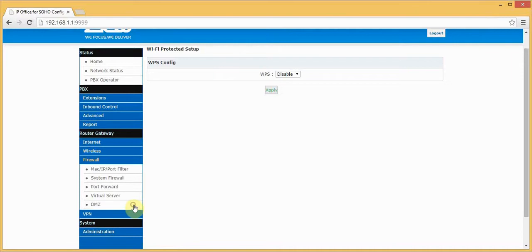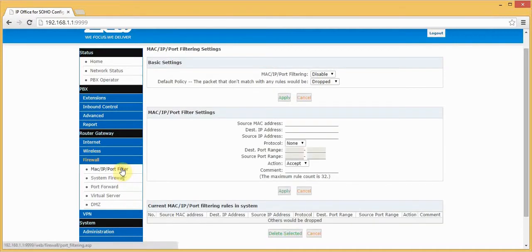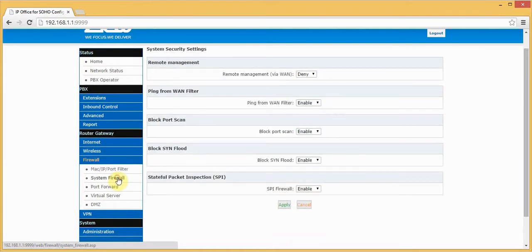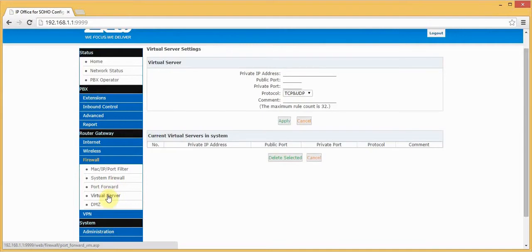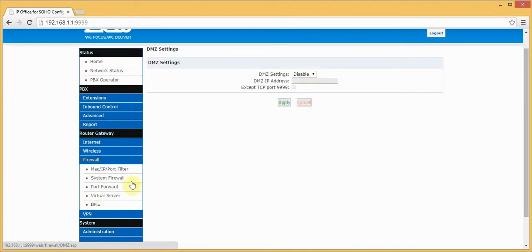UC510 comes complete with built-in firewall. All the common features you would expect are included. So we can port filter based on MAC address or IP. We can change certain security settings to enable or disable to meet our requirements. It supports port forwarding. We can create virtual servers. And we can also create servers within a DMZ.